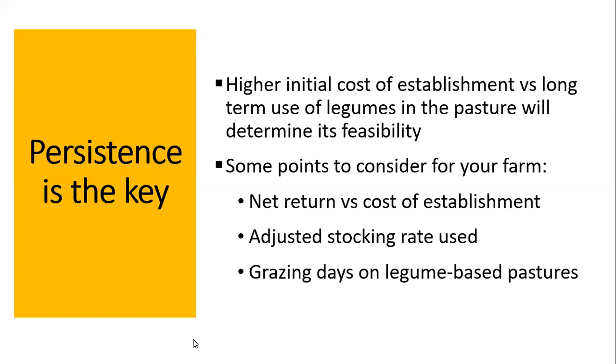But for that, we do need to make sure that the legume persists over time, because there are some points here. One of them is that we do have a higher initial cost of establishment associated with legumes in general. So when we make sure that they are persisting over time on a forage system, we're going to be diluting that cost over several years, not just 1 year. That's going to improve the feasibility of our system. And we do need to take into consideration the return that we're expecting versus the cost of establishment when we are going to be establishing a legume into a forage system.